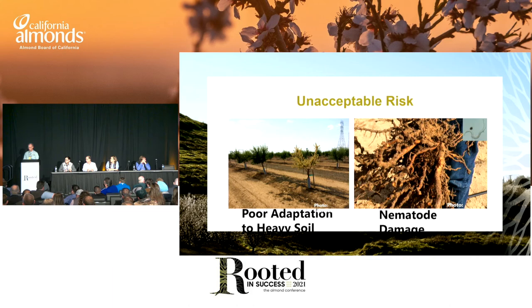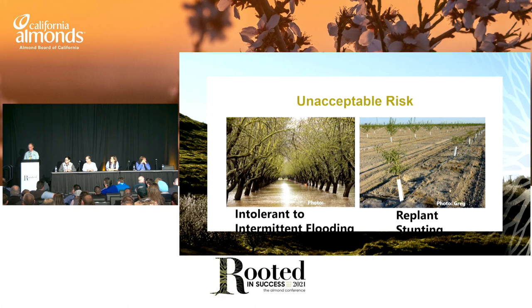The intermittent flooding problem can happen in parts of the state. During a drought, you can forget about that, but over the course of an orchard's lifetime, intermittent flooding can occur, even if you get 4 inches of it in October, like Luke talked about this morning. And the replant stunting, if you're not in an area where you're going to have a fumigation option because of township caps or other environmental restrictions, and those are going to get more and more restrictive, replant is going to be a bigger and bigger thing for rootstocks to have to deal with.